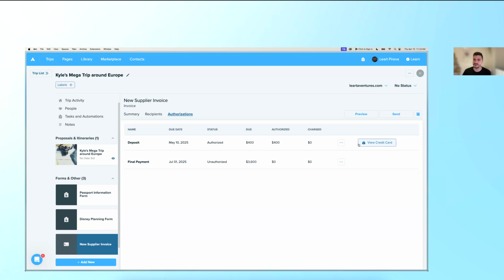Once I've done the payment to the supplier and everything's gone through, I will then click these three dots right here and I will mark as paid. Once I mark as paid, again, the status changes to charged, but more importantly, the document that Kyle has, the live living invoice, will also be marked as charged, showing Kyle that money has gone and that part of the trip is paid for. And since this is the deposit, it's probably really exciting for Kyle. He's going on the trip. Exciting. So that's exactly how you mark it as paid.